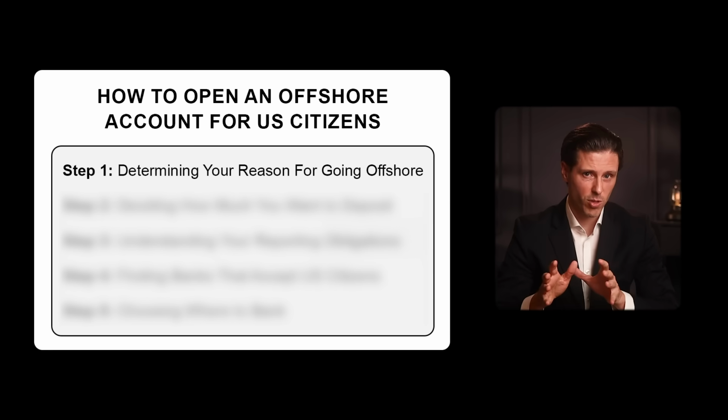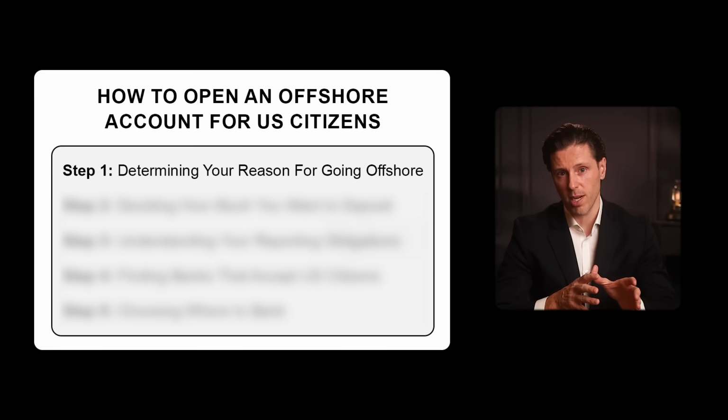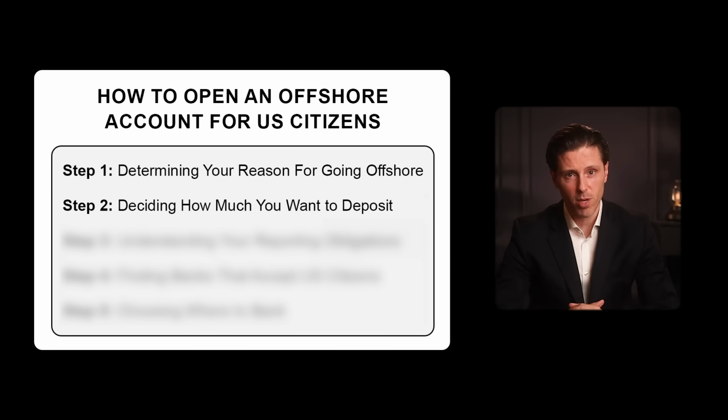Okay, now step number 2. And this one is all about money. More specifically, deciding how much money you want to deposit. Now, I can't help you decide how much money you want to put offshore, but what I can say is that there are solutions for Americans across almost every deposit level, whether you want to open with $1,000 or $10 million. We know which banks will work for Americans across every level of deposit.